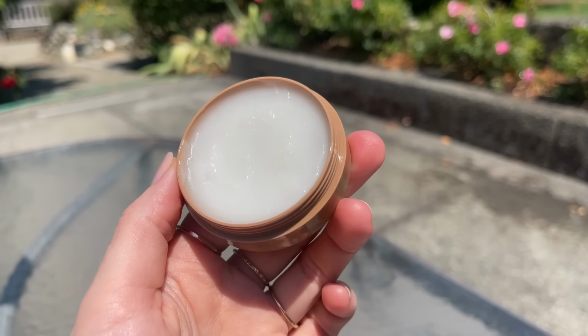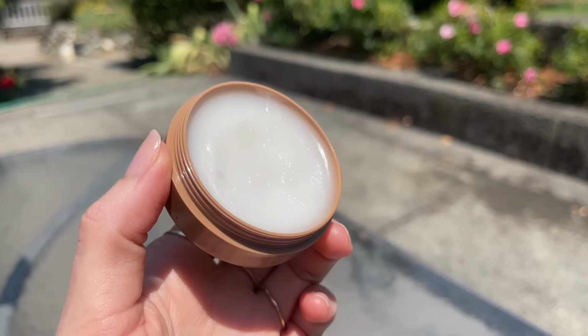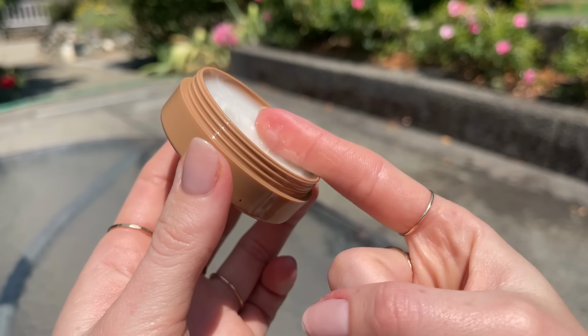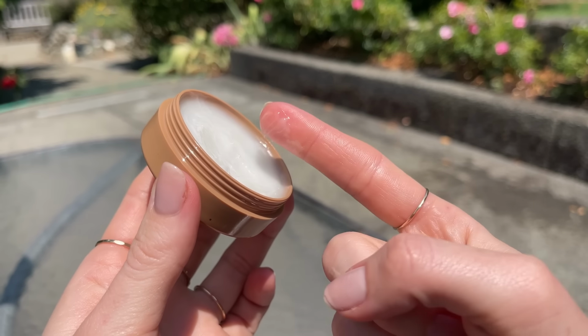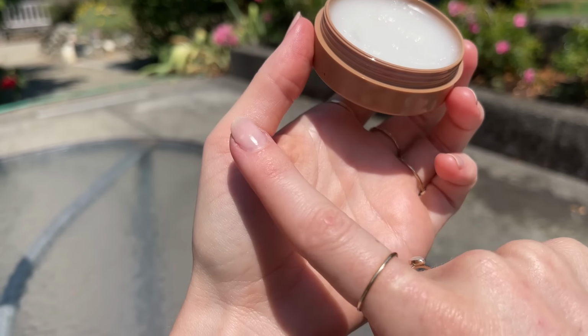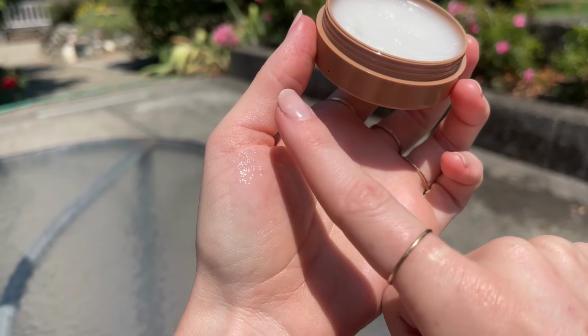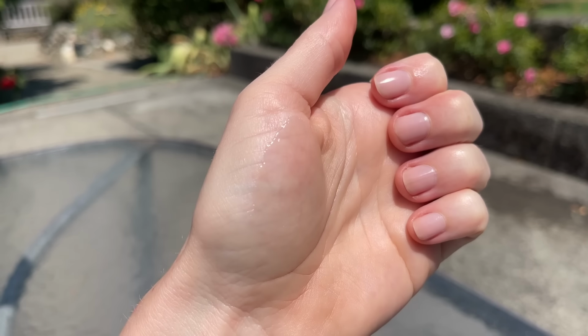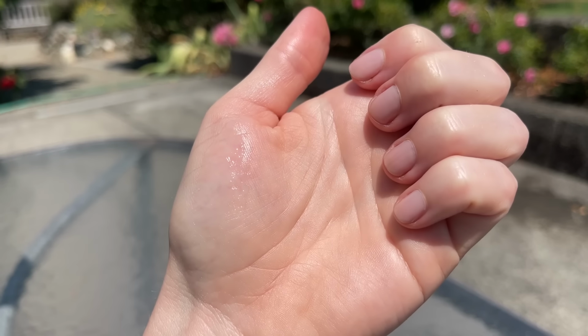So John actually didn't love this one because he said it was too greasy, and I think what he means by greasy is that it does have a kind of oily component to it, and that kind of oily, buttery texture is something that John and I don't love as much. We definitely prefer something that's a little bit stickier, but if you like something that's a little bit more greasy feeling, then I think you'll love this.